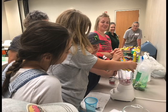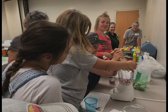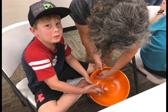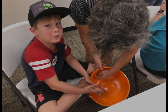Since our camp is in July, we like to spend the second half of our day indoors. Here the kids are making their own aloe juice from the gel they harvested out of aloe leaves. We even made some foot scrub from plant products, coconut oil, sugar, and mint leaves.